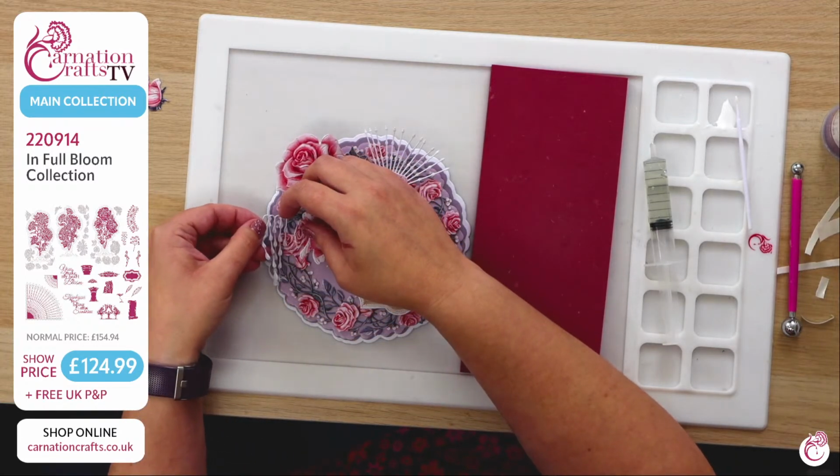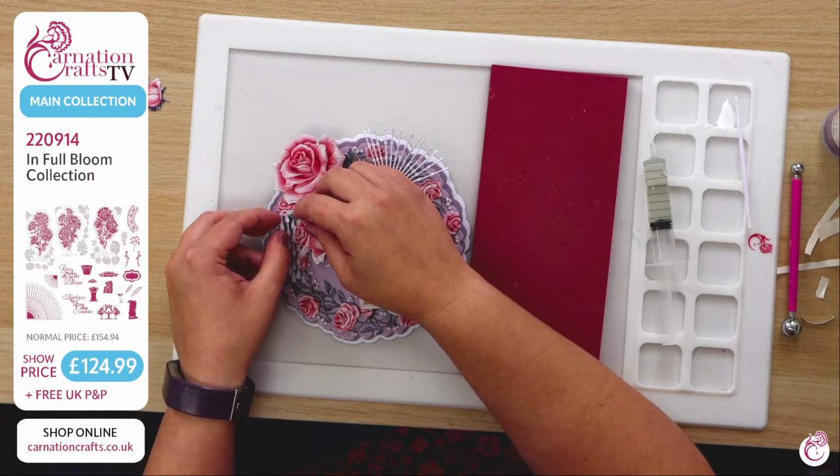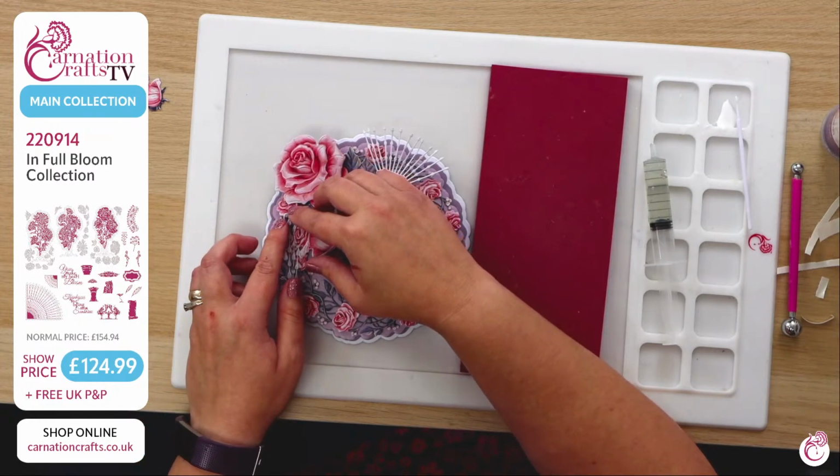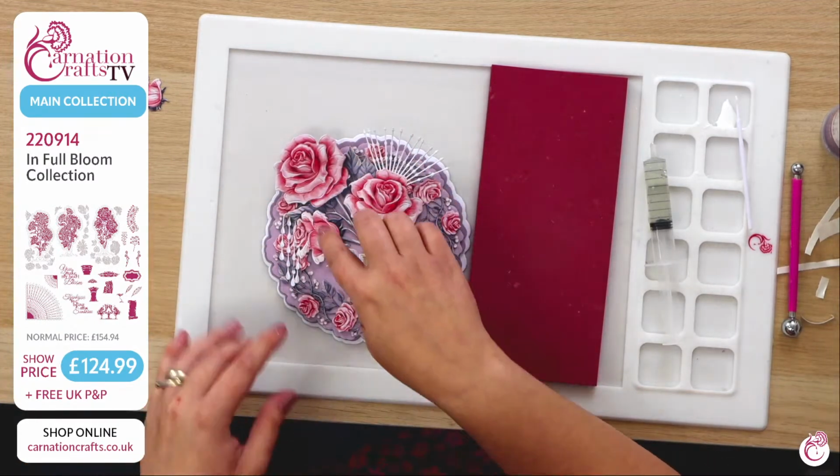Shall we just tuck it just underneath there as well on this side? Love those little drops. Just there, just underneath. Let's line it up with that leaf. So it's just kind of gently going down the side of the card.